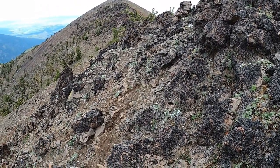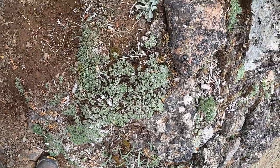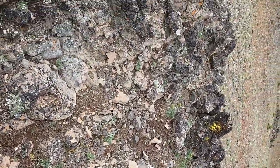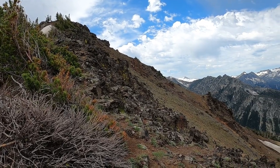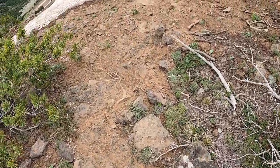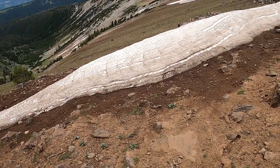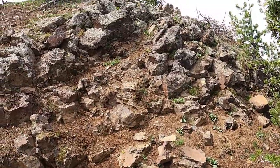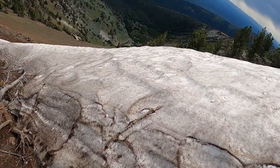Okay, here's the trail that we are following. Just looking up. Now the trail cuts over the ridge spine to this side. Okay, I gotta go up that right there. Oh, this thing is just killer.